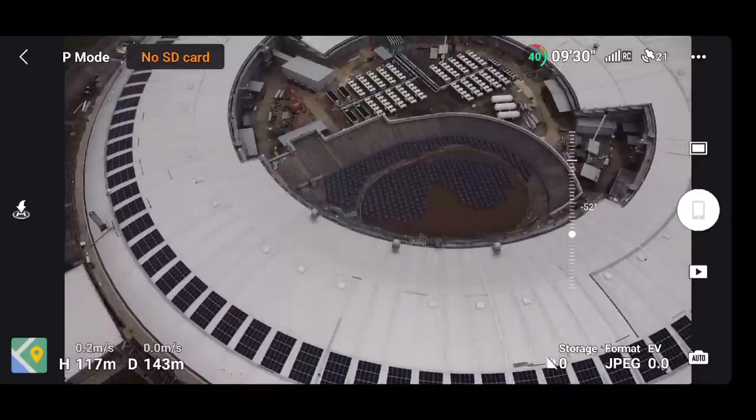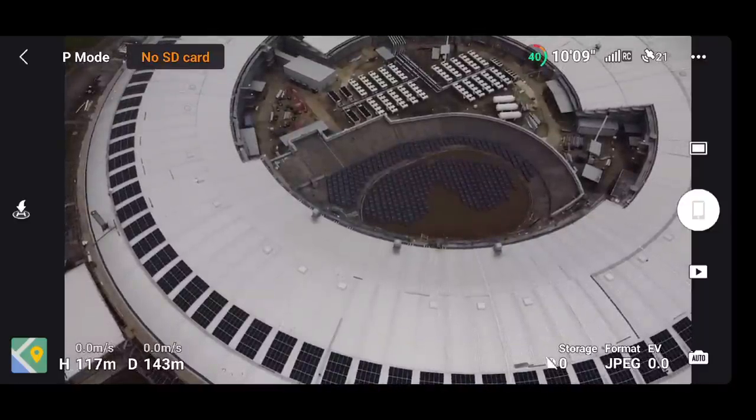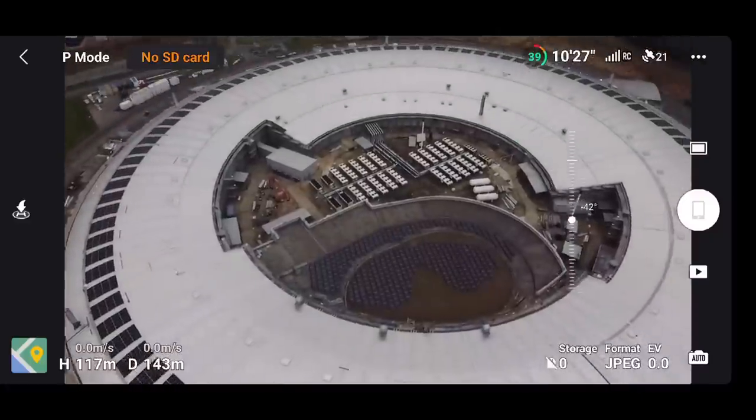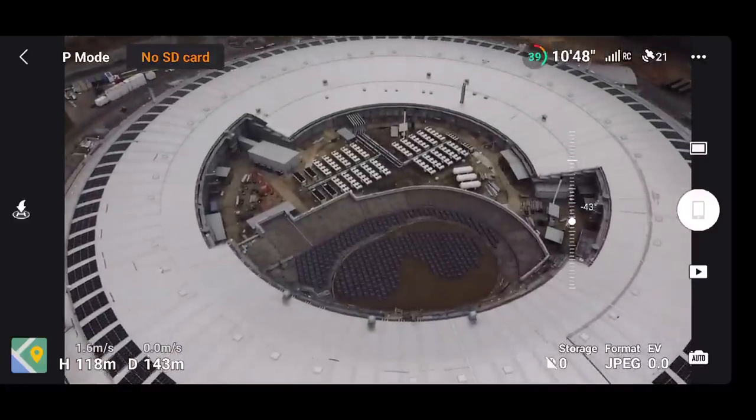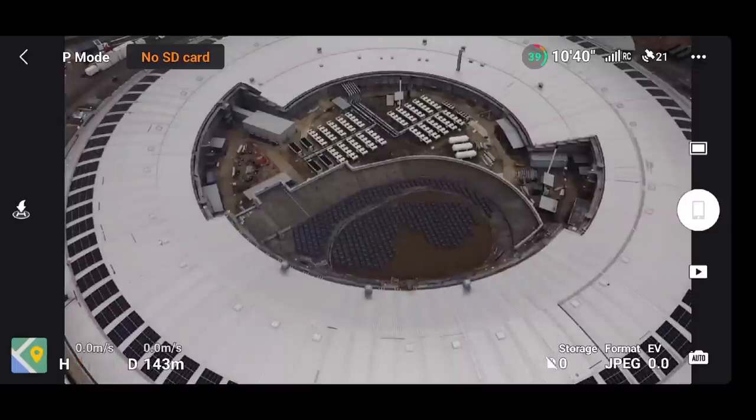Unfortunately, it's covered in scaffolding at the moment. Yeah, I saw it when I was walking around, but from where the drone is, you can't see it, to be honest. Maximum flight altitude reached. Pretty good. I see what you mean. Quality in that though on the camera. Oh yeah, it's good, isn't it?